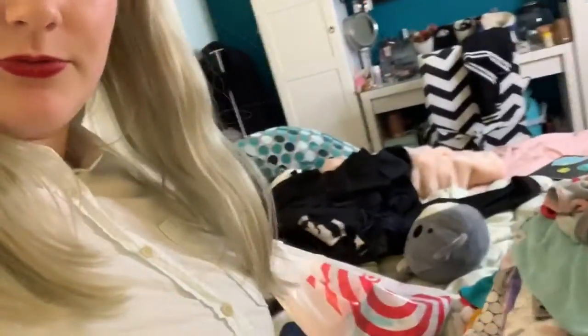But I have a bunch of laundry. This is pre-folded. This is a little Target haul, which I'll haul for you guys in a minute. And then this is laundry that's not folded that I need to fold. And then there's still some laundry out drying that I need to fold also. So I'm going to put that up in my closet in a minute. But first, I'm going to haul this for you guys. So let's sit down and do a little Target haul.